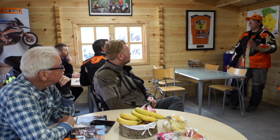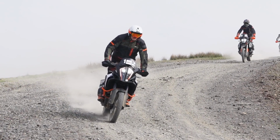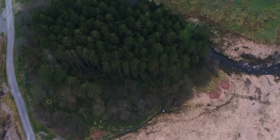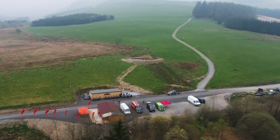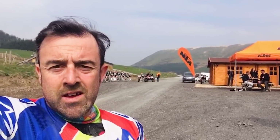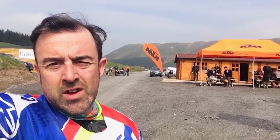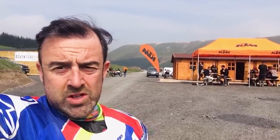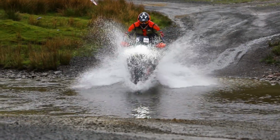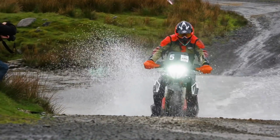We've just had a taste of it this morning, riding around Sweetlamb, and the site is absolutely huge. You're never on the same trail twice. There's wide open fire tracks, there's nice little rocky bits, there's a bit of water and a few streams. And it's all catered for every type of rider.